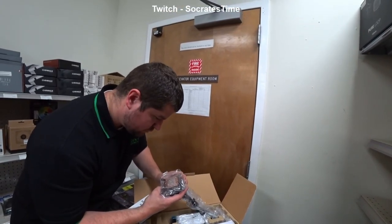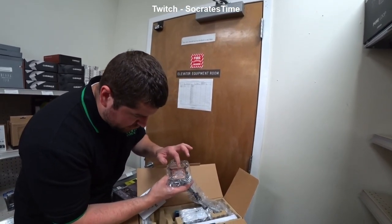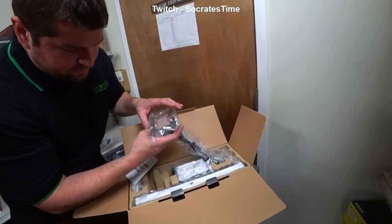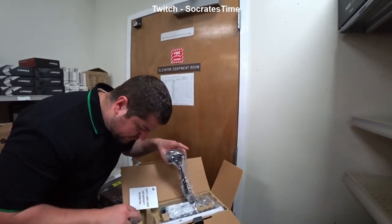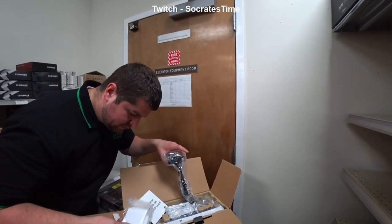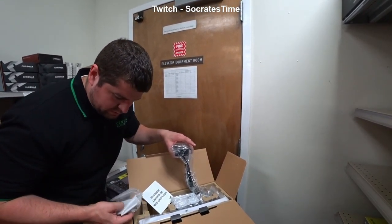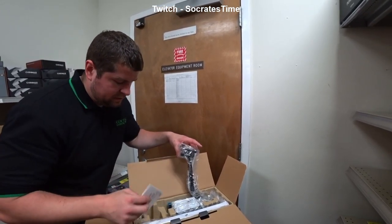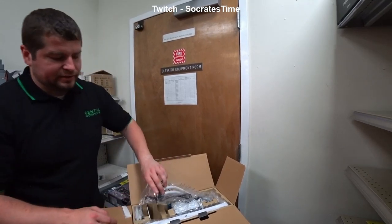I am not so fair. It has a little bit of pre-applied, I think, right there, and the case is still covering it. I don't know that it comes with a syringe of extra. So if you wanted to get more thermal paste, you always can. They should be fine.